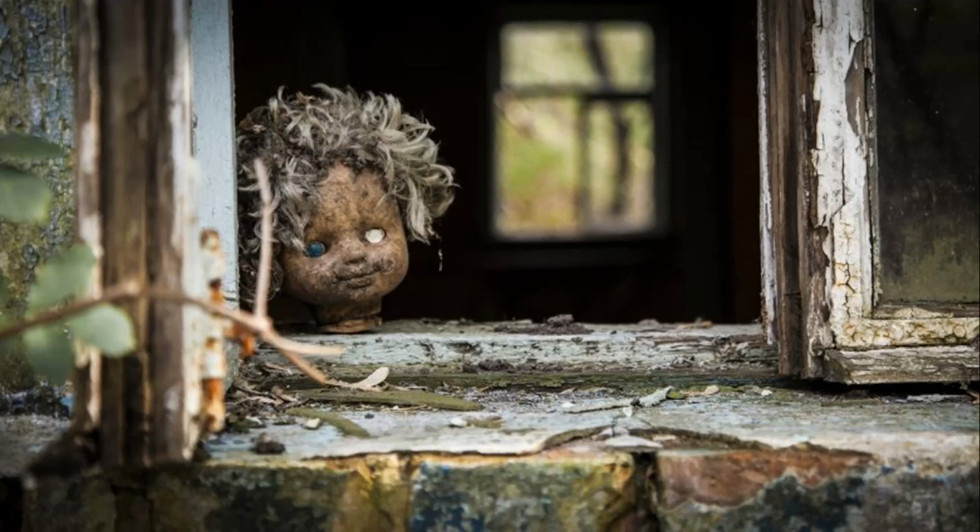Whenever you go into Pripyat, creepy dolls stare at you. They sit on windowsills. They're propped up on skeletal bed frames. They're sprawled out in piles of debris. Some of them are even wearing gas masks.